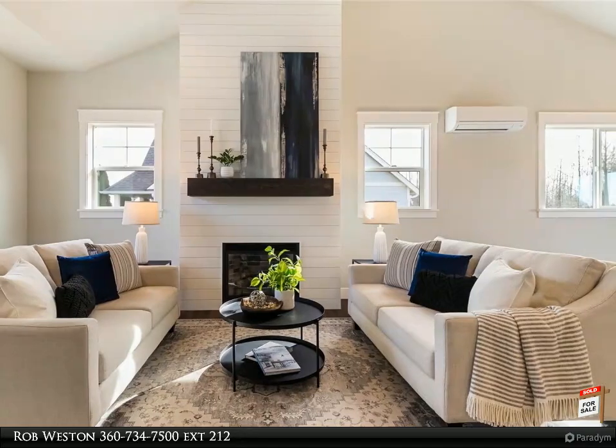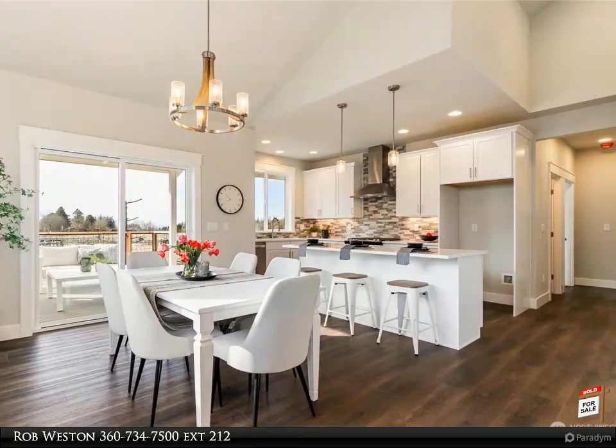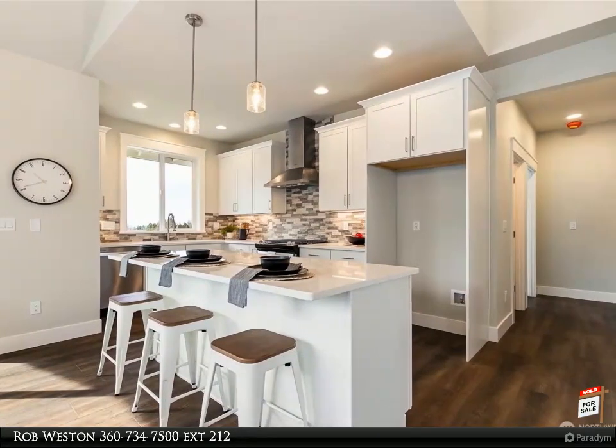Step outside onto the covered back porch with a privacy wall for those who love outdoor entertaining, perfect for year-round gatherings. Don't miss out on this opportunity. House plan model Lexington. Photos are for example purposes but are not the actual house.